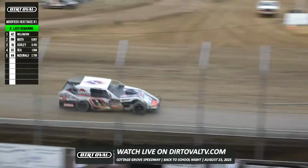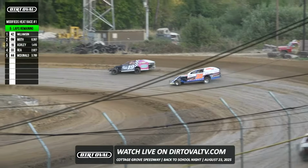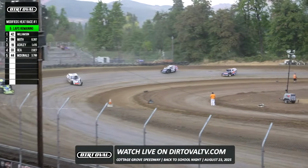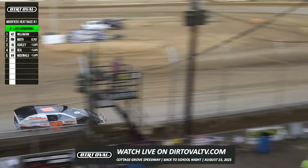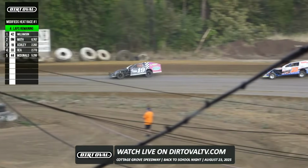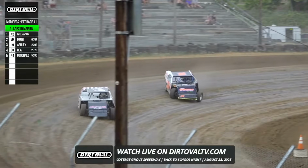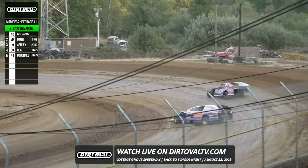Brett Muth sits in second. Madeline Ashley third. Paul Ray fourth. Greg McDonald rounds out the top 5. As Kevin Williamson shows the way. 5 down, 4 to go, just over halfway. Kevin Williamson, Brett Muth, Madeline Ashley, Paul Ray, Greg McDonald, your running order.